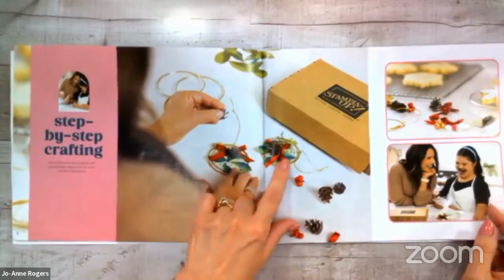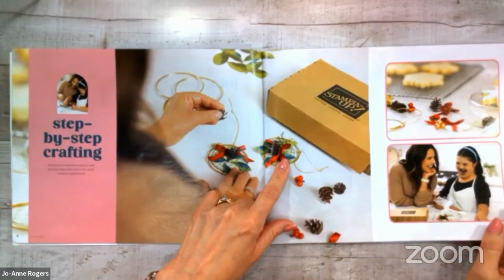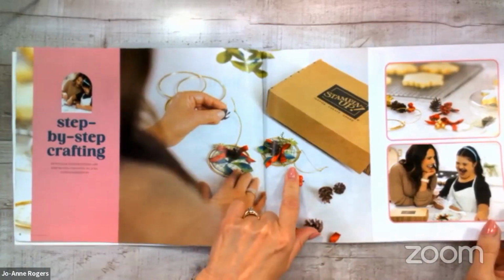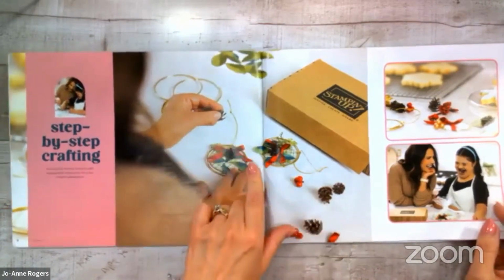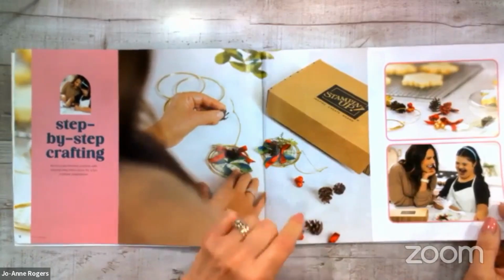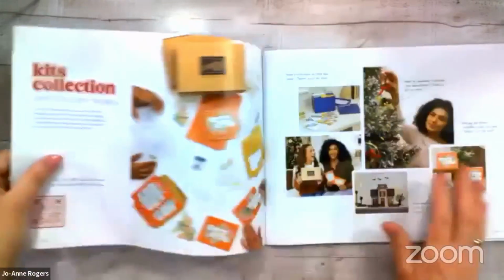This is a brand new kit that just came out today. In fact, I don't even know the name of it. Maybe Lillian or Marilyn do. It's called the Christmas Ornaments Kit. Okay, thank you, Lillian. And so you can make these ornaments, and it comes with these beautiful gold hoops. So that is available as of today. So you can check that on the site.